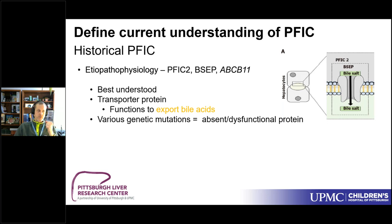Again, it's the best understood. It transports these bile acids from inside the hepatocyte to outside the hepatocyte. And there are various, as with all of these, genetic mutations that can lead to either a totally absent or a dysfunctional protein. And so there is a variability in phenotype that we will come back and talk about a little bit further on in the talk.